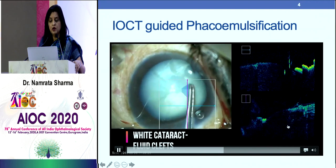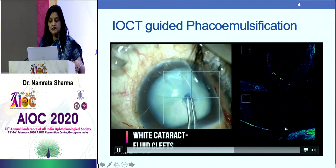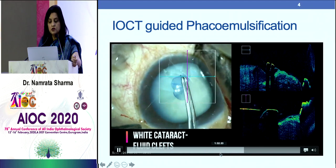Now, as the rexis is initiated and made, again, one can see the edge of the rexis on the capsule here. And this is very useful when you have corneal haze, because if you lose the edge of the rexis underneath the haze, you can actually pick it up by looking at the anterior segment OCT pictures. So now in this case, it is completed.